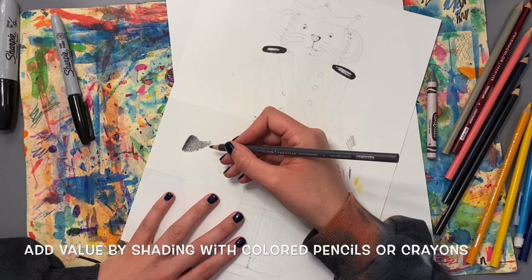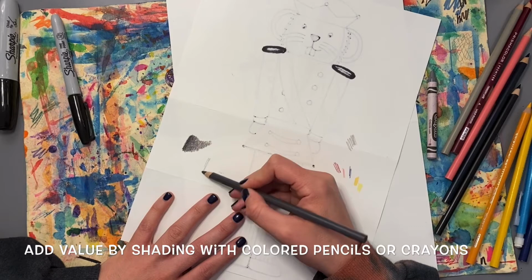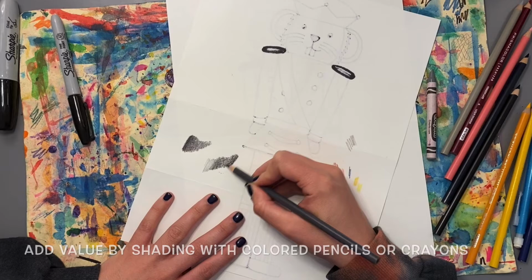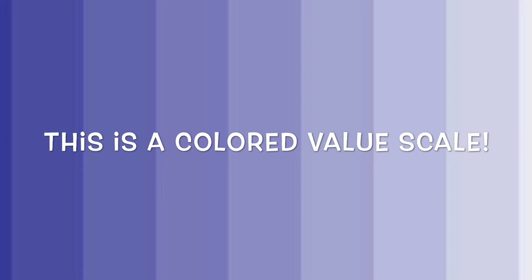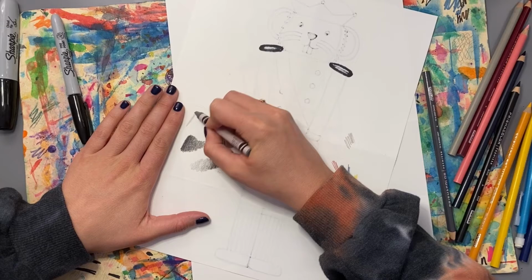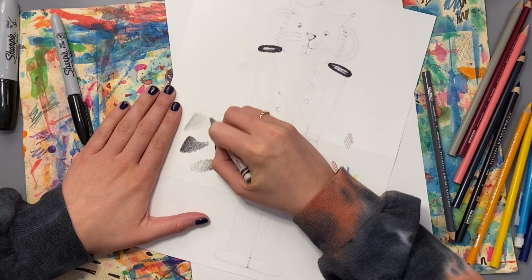But with a colored pencil or crayon, you can shade very lightly, you can get darker by pressing down on it harder, and you can get more values. Remember, value is the amount of light or dark in a color. So here's how you could do that with crayon. Press down hard to get a dark color, lighter to get a lighter color.